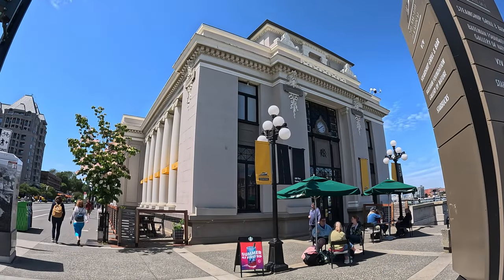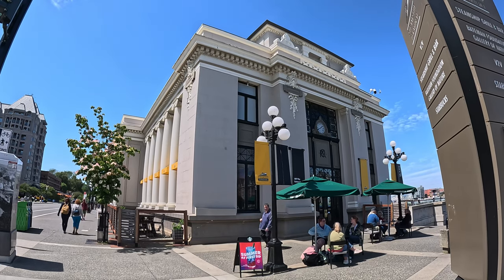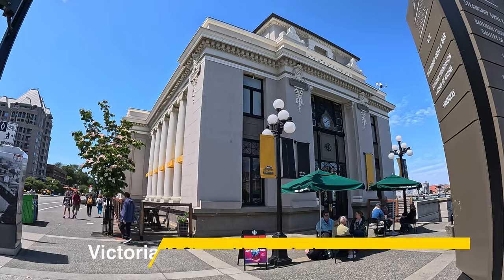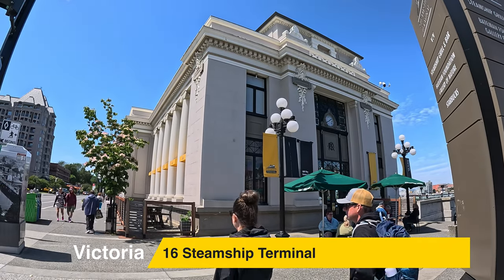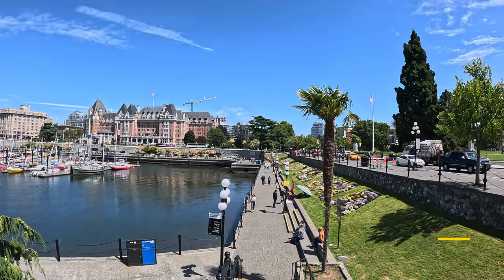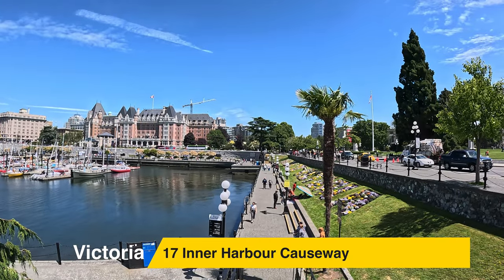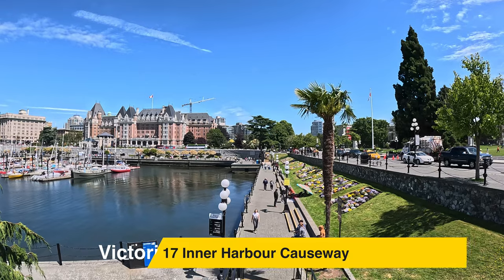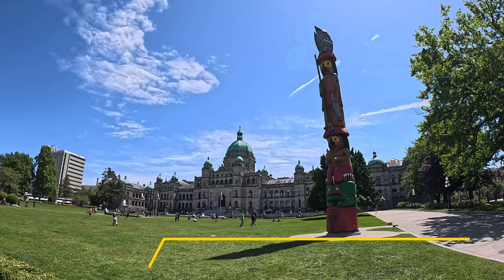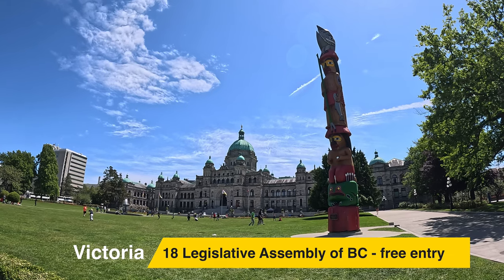So we've just done a big loop from downtown to Chinatown to Fisherman's Wharf and back to the Inner Harbour. You get a chance to see the Steamship Terminal as well as walk along the Inner Harbour Causeway. A fantastic loop that can easily be done in a couple of hours. There are many museums and galleries to go to if you're into that sort of thing.